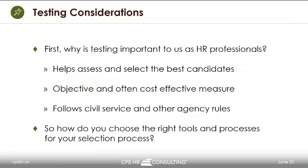Okay. All right, but before we get started, we just want to go over some general testing considerations just to get everyone on the same page. I know a lot of you probably already know, but one of the things as HR professionals we're always asking ourselves is, so why is testing important? And not only just ourselves, I'm sure a lot of people are asking us, why is that important? It's important that we tell people why it's important.